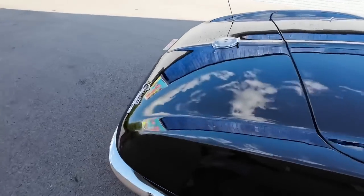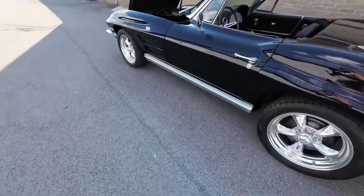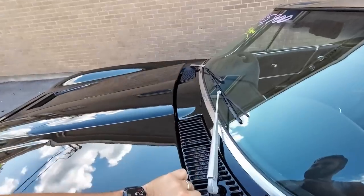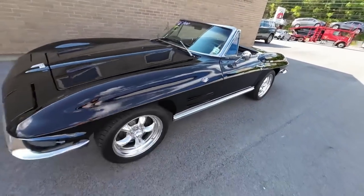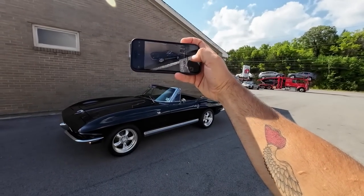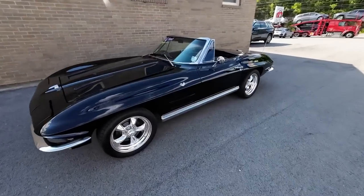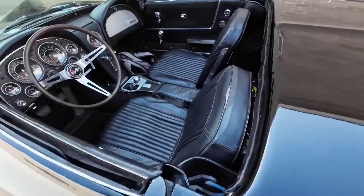All right, guys. I'll pull my phone up here and take a picture before I put this top up. Lay the hood down. I'm not going to shut it all the way. I'm just going to leave it popped up. Go ahead and get the photo done. Thumbnail, whatnot. That's good enough. All right, and now we're going to check out the interior.